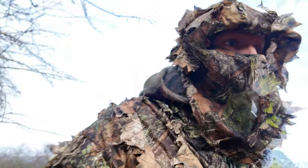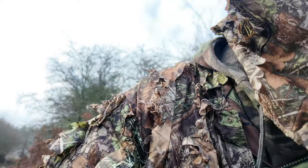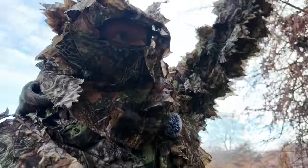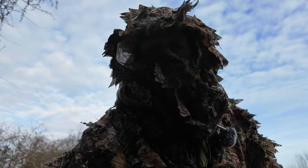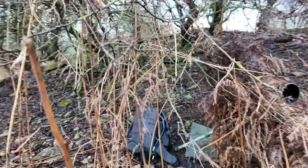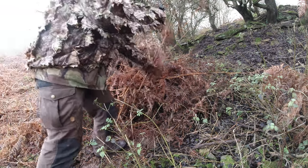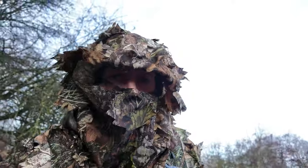Right, I've just decided to ramp it up a bit with the concealment, so just using a bit of bracken, got me set up here, and as you can see, just put a couple of branches down just to give myself almost like a frame, if you will. And then I've just put some bracken down. Hopefully that's going to give me enough concealment.